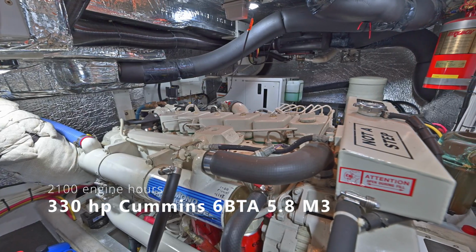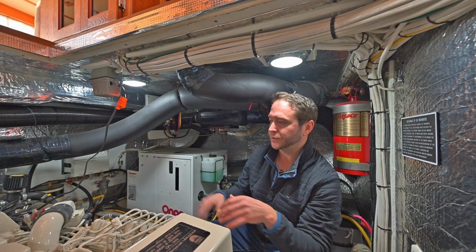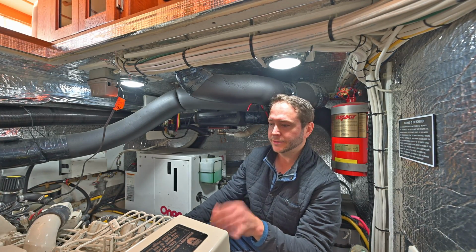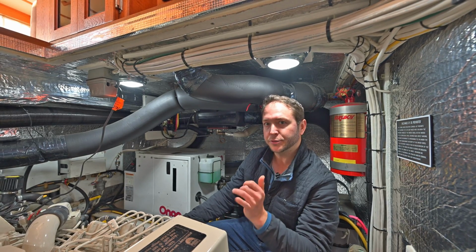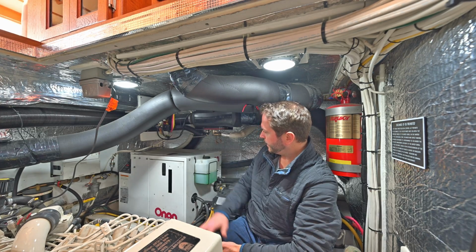This 330 horsepower Cummins diesel has 2,100 hours on it, so it's ready for a new owner. It's got plenty of life left in her. She's had regular maintenance, and as scheduled maintenance has been done, there's been oil analysis done with each one of those scheduled maintenances as well. Those records are available for you if you wanted to come see it.